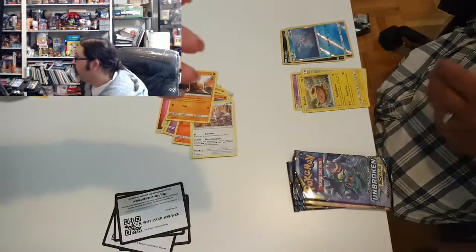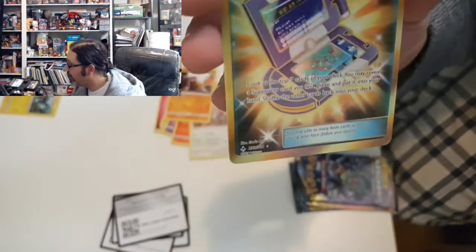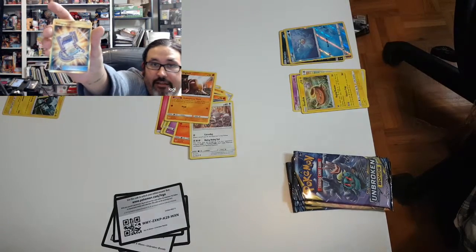I got a gold one! You got a gold card, Pokegear 3.0. That is gorgeous. Wow. Look at that. Whoop whoop. That is very pretty. Good job.